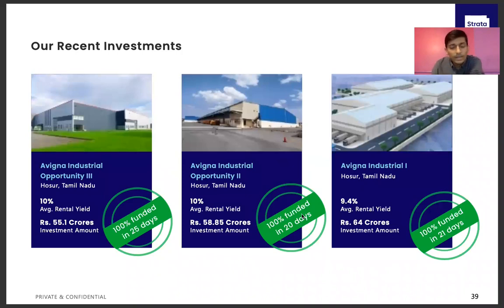For the last 3 assets we funded, we've seen phenomenal investor interest and velocity, and the development is also happening at a faster pace. We'll be getting the property handed over by the developer by December end or January mid, and then the tenant would move in for their dry access very soon.